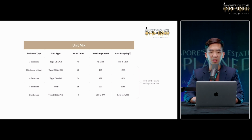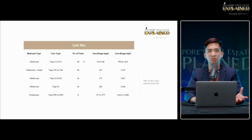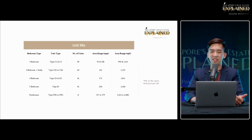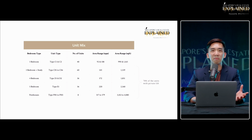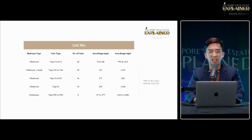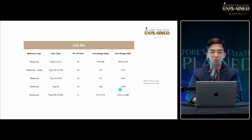They actually did something very interesting to cater to two groups. 40 units out of 285, which is less than 20%, are catered to upgraders who just want to get into Watten Estate, which maybe people will take. Then the rest of them are focused on people staying in the same area with big units, who want something new yet don't want to lose the luxury of size. All landed downgraders. So naturally you see 60 units, 36 units, 36 units, the majority starting at 1539 square feet, 1851 square feet, and 2368 square feet.